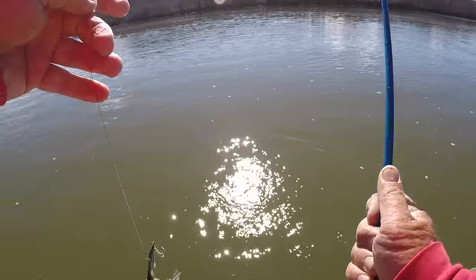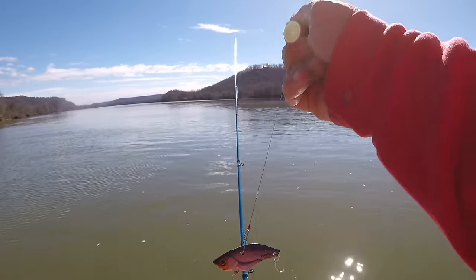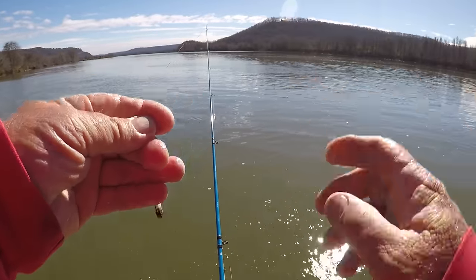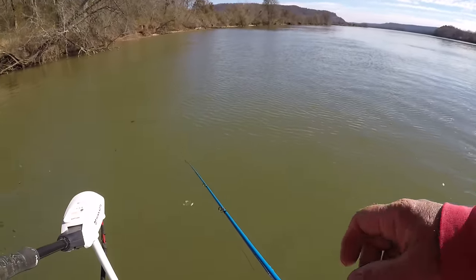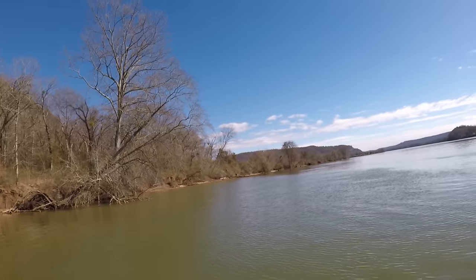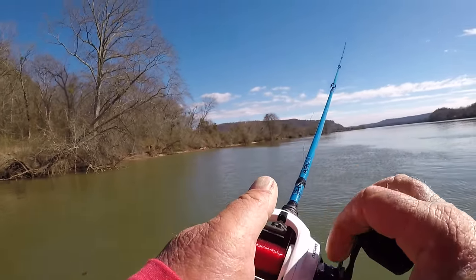Come on in here. Wow. That one hit it real aggressive. I hadn't had but like three or four really hammer it, but that one hammered that bait.